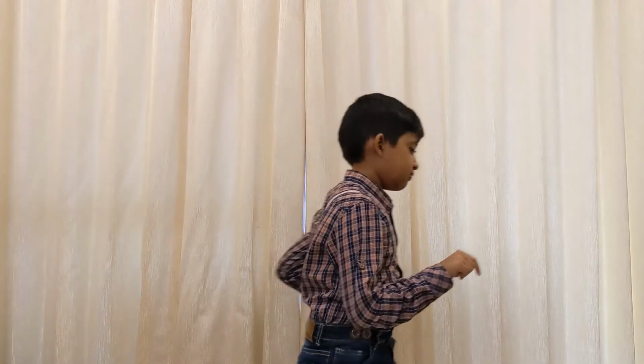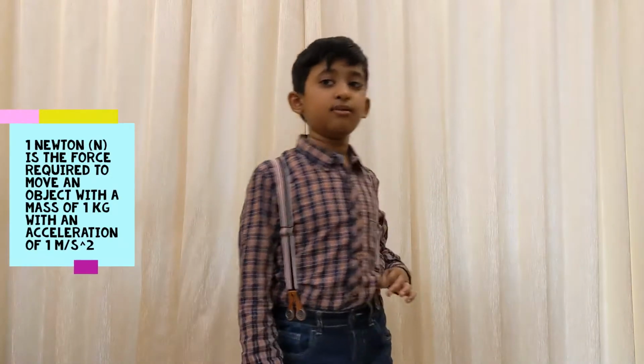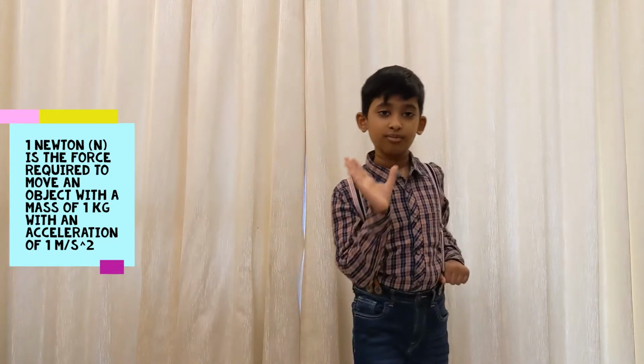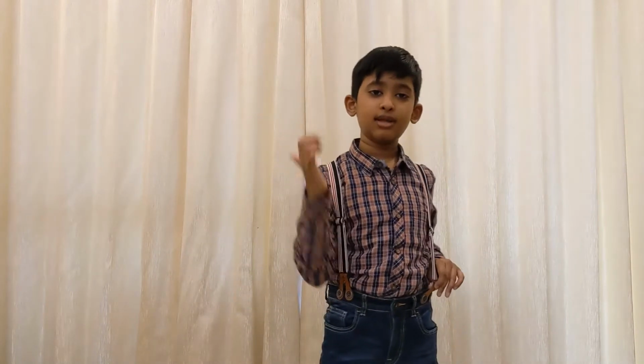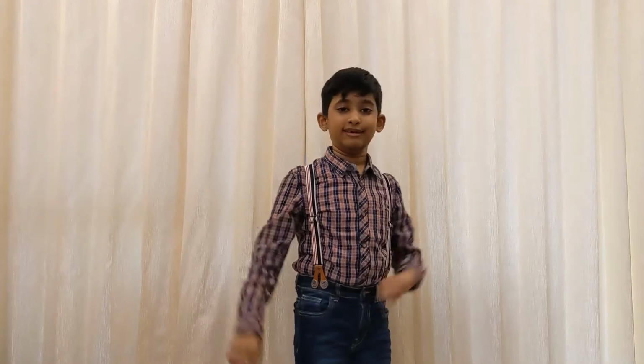Now that we covered forces, we can talk about how to measure them. Forces are measured in newtons. 1 newton is the amount of force you need to move a 1 kilogram object at an acceleration of 1 meter per second squared. In fact, holding up an apple has 1 newton of force. So I agree, we have a lot of force in our bodies.